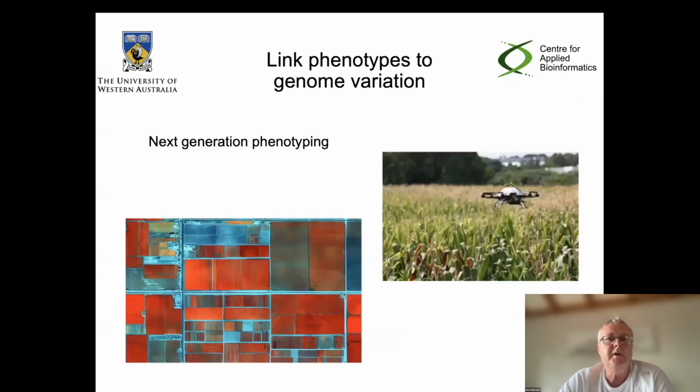So genomics, we've got our pangenomes, we've got all that genome variation. We need to link it to phenotypes. Phenotyping has traditionally been relatively manual. It's been challenging, but it has undergone a revolution. So we're looking now at next generation phenotyping, people using satellites, people using drones, people driving robots through fields. The technology is just taking off hugely.